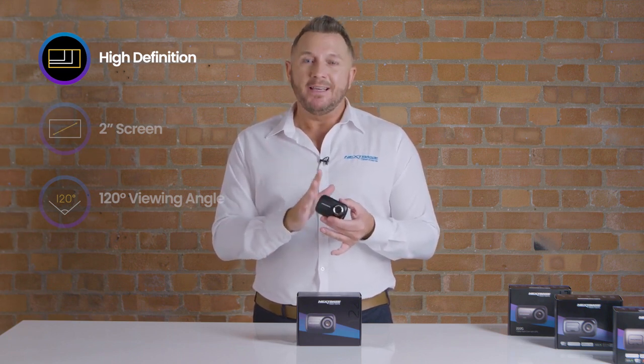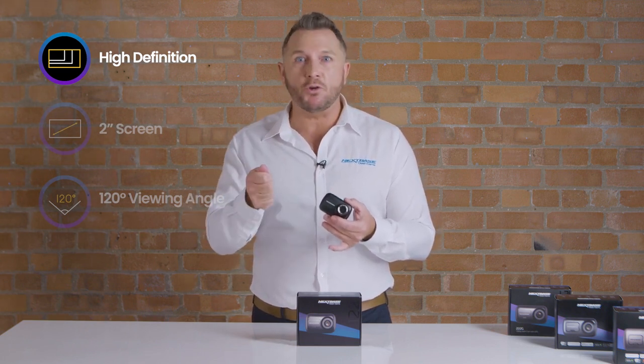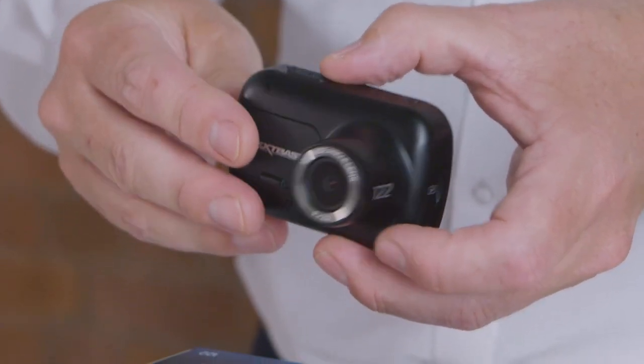It's your evidence. It's your independent witness in your vehicle that records everything from the moment you turn on your engine to the moment you turn it off. And actually some insurance companies may even offer you a discount for having a dash cam in your vehicle.